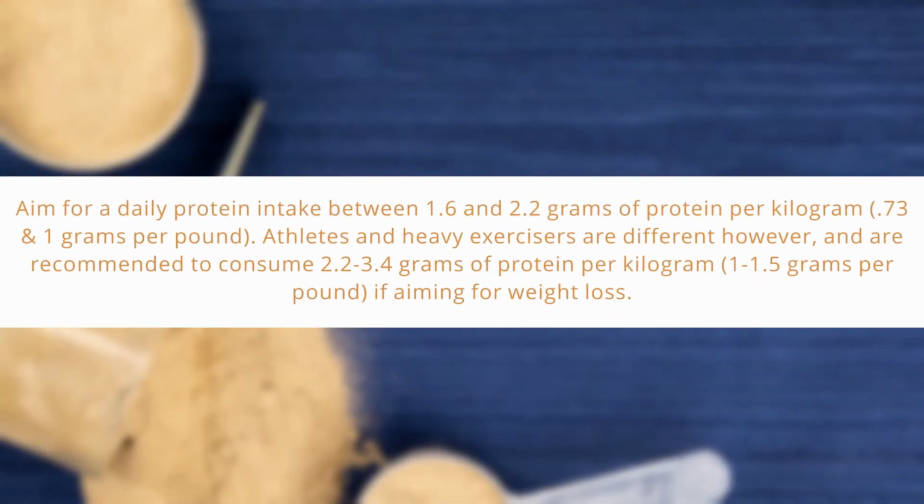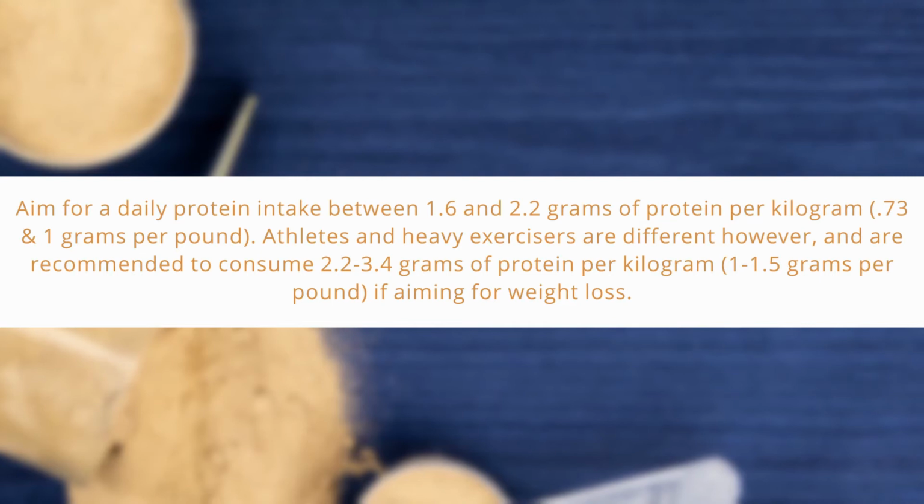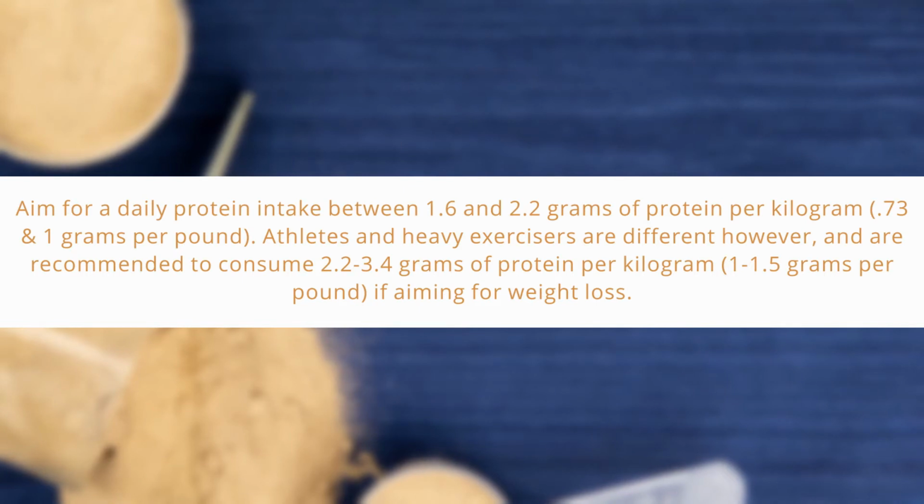And finally, number 7, eat just enough protein for weight loss. According to the National Academy of Sports Medicine, if you want to lose weight, aim for a daily protein intake between 1.6 and 2.2 grams of protein per kilogram, which is 0.73 and 1 grams per pound. Athletes in heavy exercise are different, however, and are recommended to consume 2.2 to 3.4 grams of protein per kilogram, which is 1 to 1.5 grams per pound if you're aiming for weight loss.